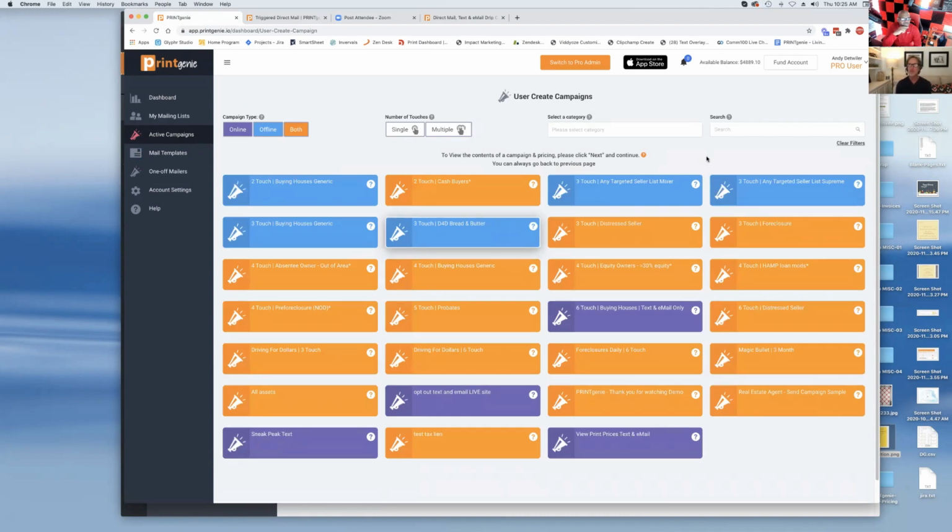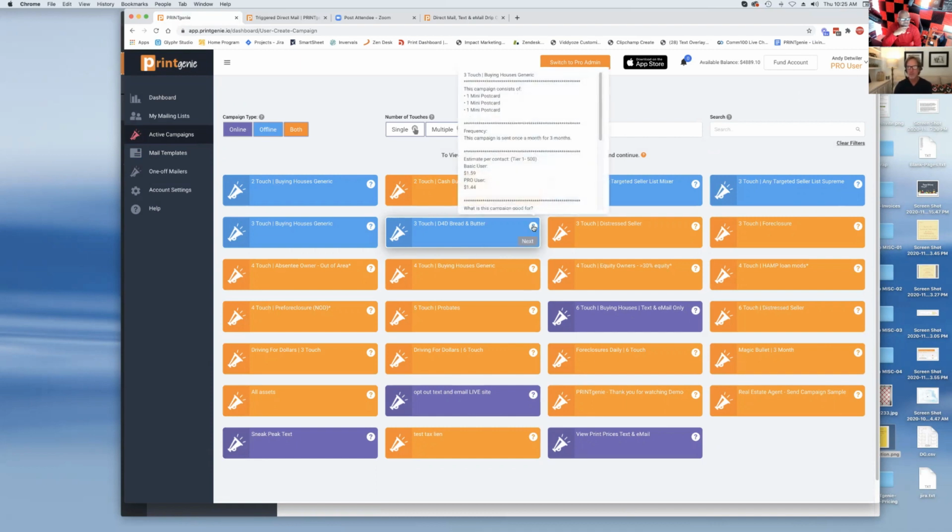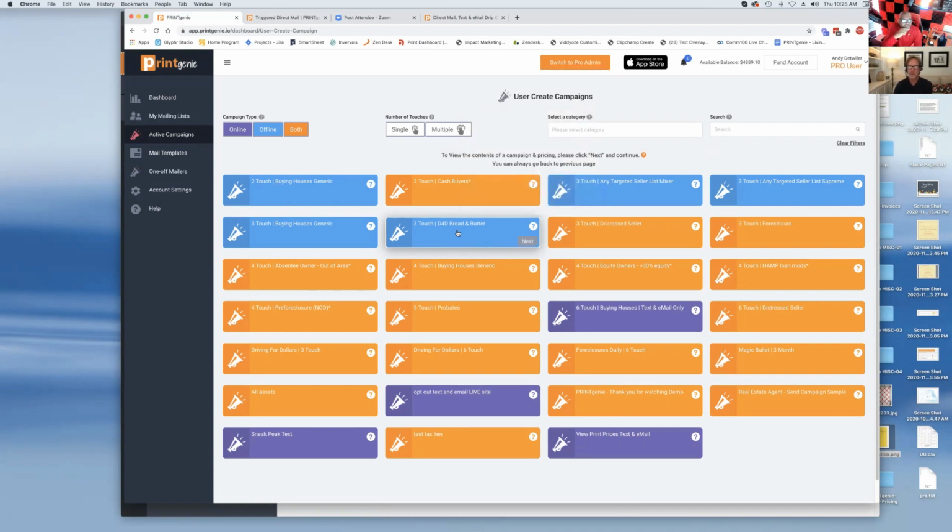And we've already pre-built campaigns for you. I won't go through them all, but you just mouse over the question mark and it kind of describes what the campaign is. Like this one's 3 mini postcards. What campaign is that? This one we call 3-touch bread and butter. So, driving for dollars bread and butter, right? If you're driving for dollars, you tap a property and you send in the bread and butter campaign.